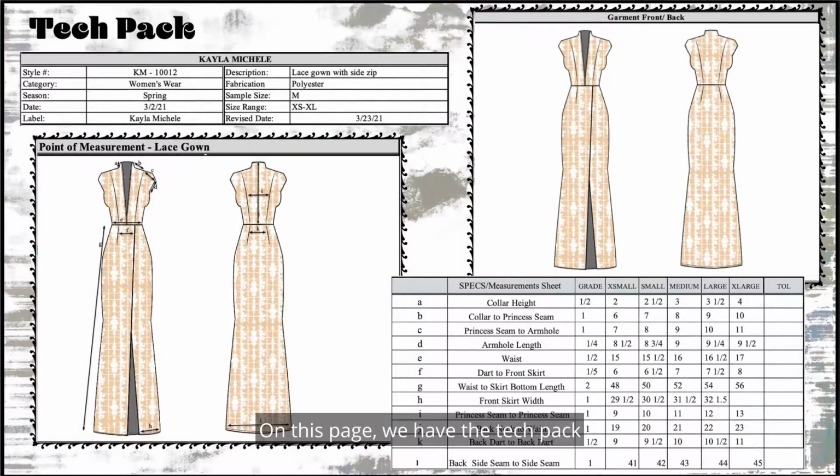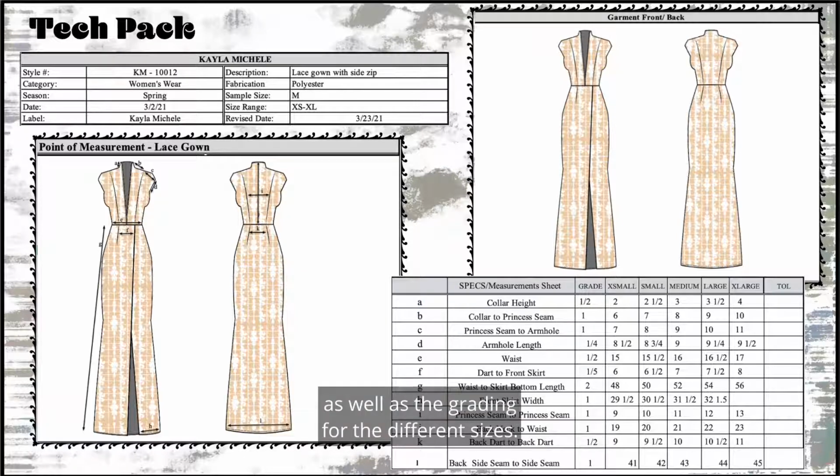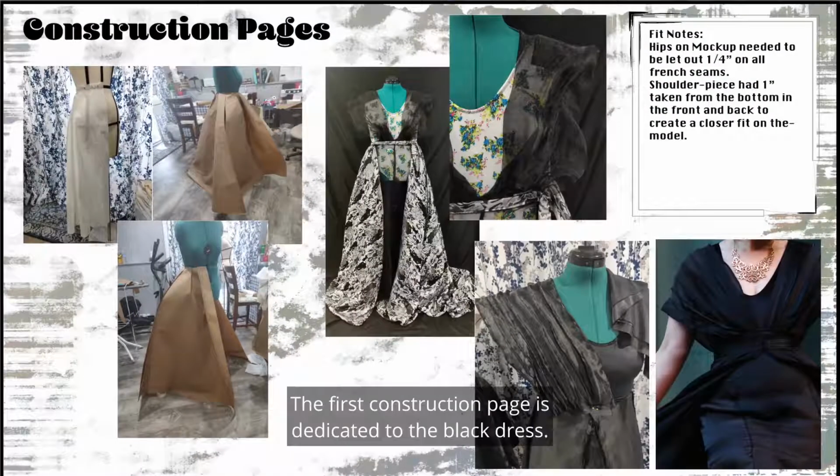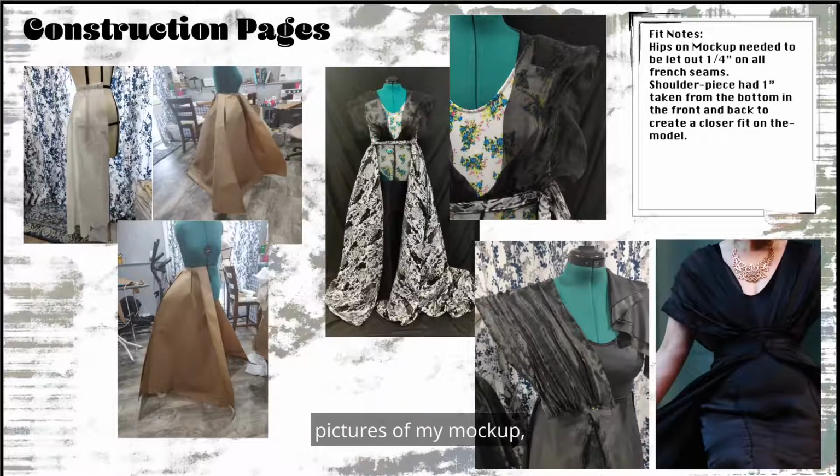On this page, we have the tech pack I developed for the lace gown, which shows my point of measurements, as well as the grading for the different sizes. The first construction page is dedicated to the black dress. I have some pictures of my draping and drafting process, pictures of my mock-up, and 2 pictures of the final garment. As you can see from mock-up to final garment, this garment changed quite a bit.